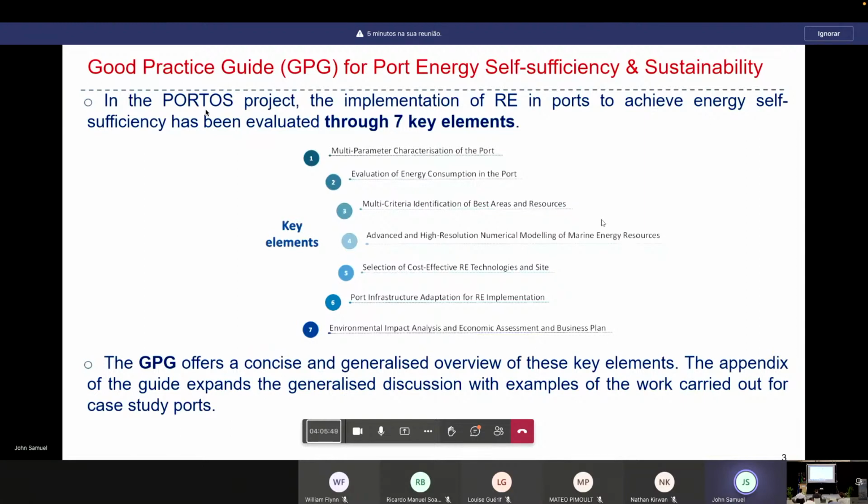So at the end of this presentation, we will invite you to review the good practice guide to provide your feedback, and we would like to further improve this guide as well, because it has not yet been fully completed. The main generalized details are completed, but the appendix we still need to complete. It's only about 80% completed.